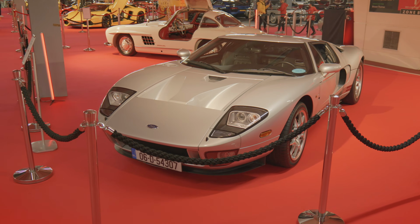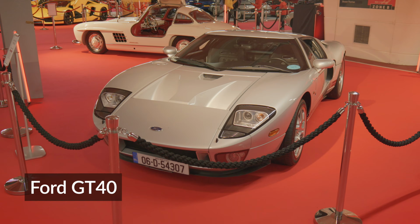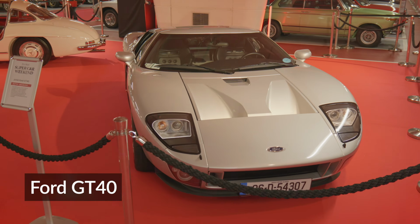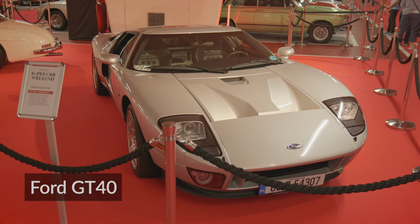So to begin with, we've got this Ford GT40. Believe it or not, this was actually the first ever supercar I went in. It wasn't this exact one, but it was all the way back in 2006. And then you can see they just get crazy.